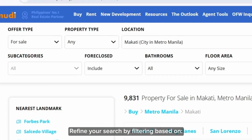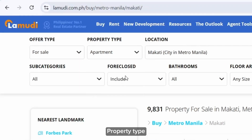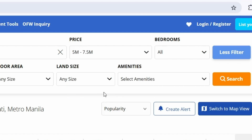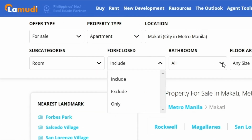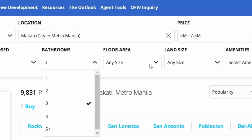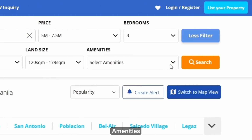Refine your search by filtering based on offer type, property type, price range, number of bedrooms, subcategory, number of bathrooms, floor area, land size, amenities.